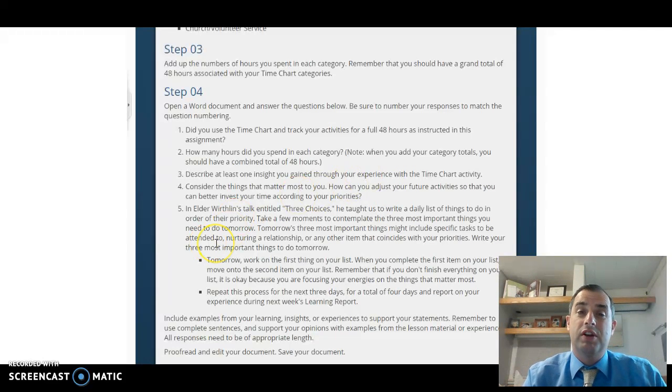Then step 4 is you're going to respond to some reflection questions about tracking your time and what you learned from it. One thing I want you to really notice right here, down at the bottom, it says to include examples from your learning, insights, or experiences to support your statements. Remember to use complete sentences and support your opinions.